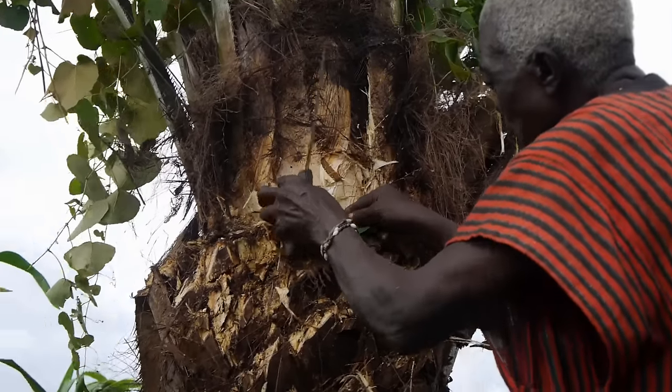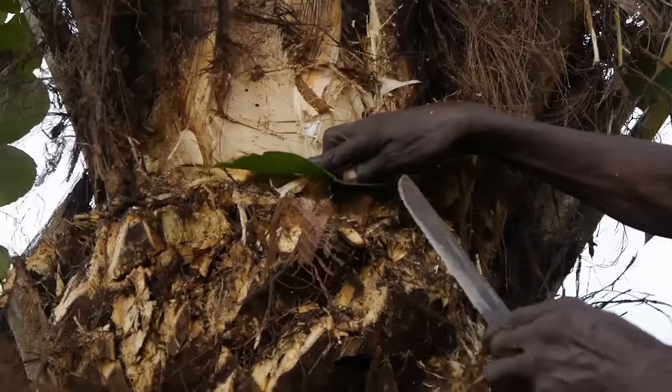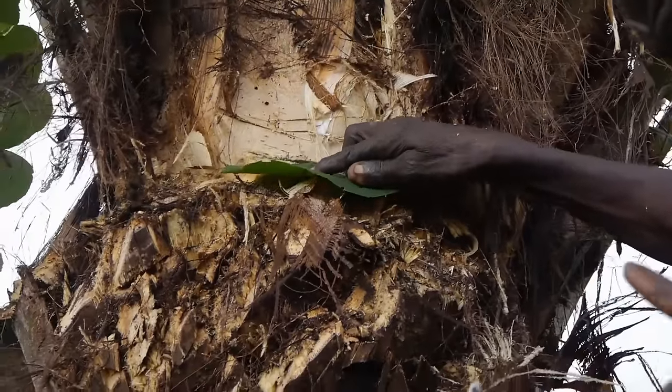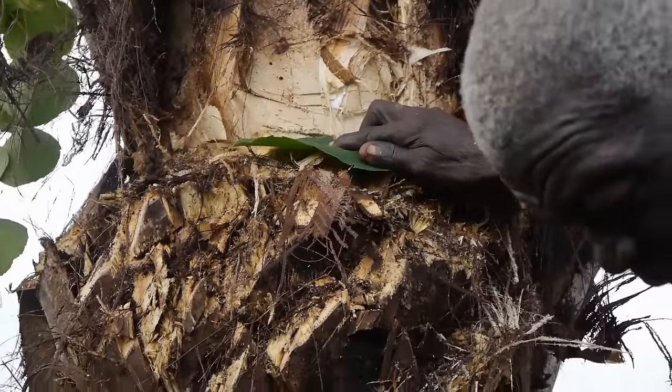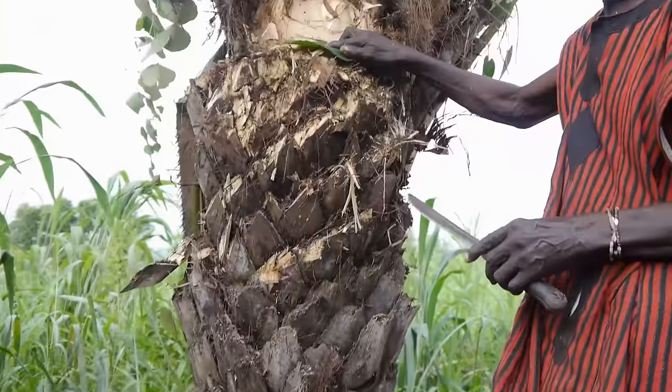They'll use roofing sheets and then fix it here. Okay, so it will be pouring on the.